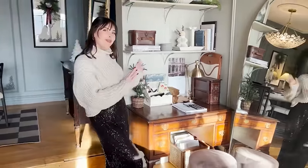And then we have my in-laws here. And this is my mother-in-law. And every Christmas I bake her these Italian Christmas fig cookies. I'm going to show you those in a second.